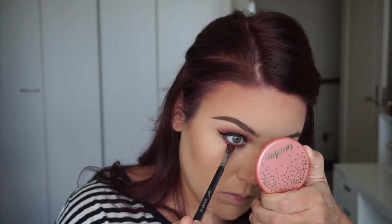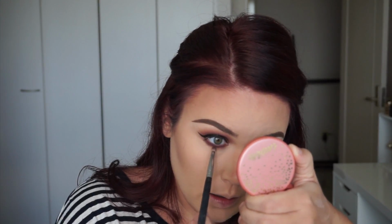So for me, with my eyes, I feel like I continue to work on them throughout my entire look. So I'm just going to go back with the same Cherry Cola and just continue to darken them, because once you blend them out, they lose a little bit of the intensity.